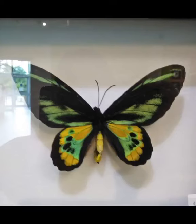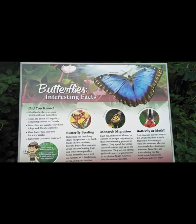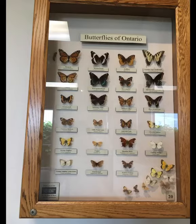Butterfly or moth? Antenna are the best way to tell a butterfly from a moth. Butterflies have straight, wire-like antenna, whereas most moths have feathered antenna. Butterflies are active during the day, while most moths are active at night.